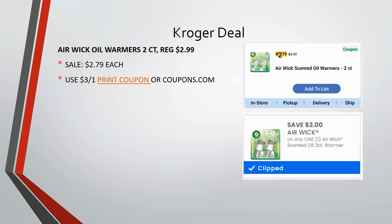Now, we want to use the new 3-off-1 printable coupon. Now, don't worry if your store does not allow you to use printable coupons. I've heard that a couple places, Kroger's won't allow them to use printable coupons. That is not a national policy. That is a store-by-store policy. So if your particular Kroger does not allow you to use printable coupons, no worries. Coupons.com app also has the 3-off-1. So you can still grab this same deal. You'll just submit to coupons.com. So you're going to pay the full $2.79 out of pocket and then submit to coupons.com. Okay, that makes sense.